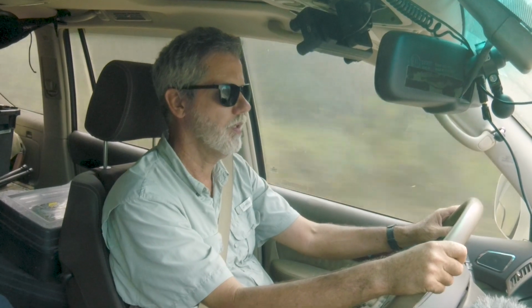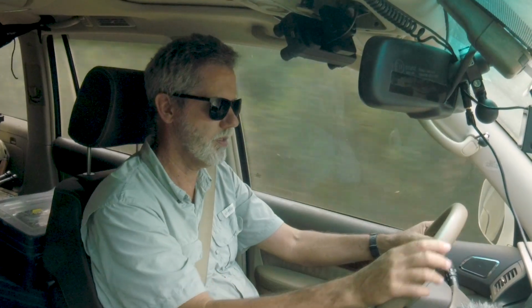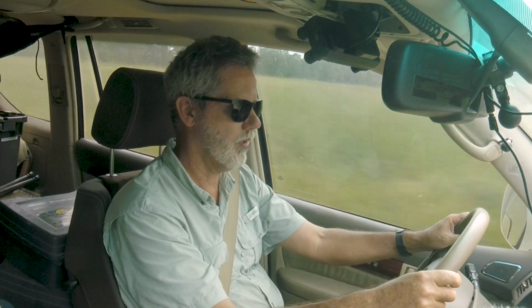It's 3:15 or so, and we are just about to complete the loop and turn south to the section to take us back down to Livingston and finish out with the group before heading home.